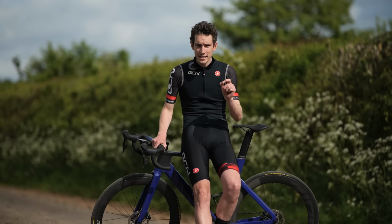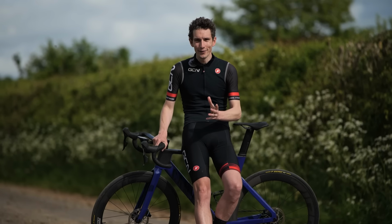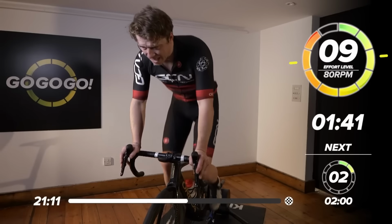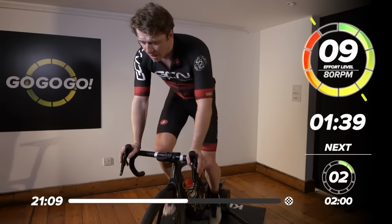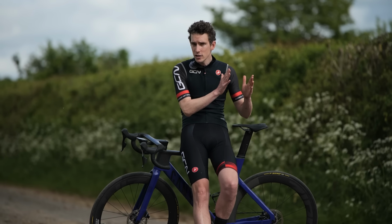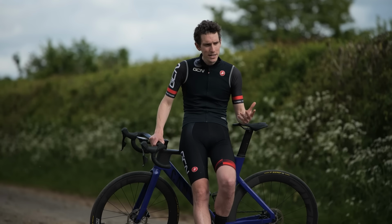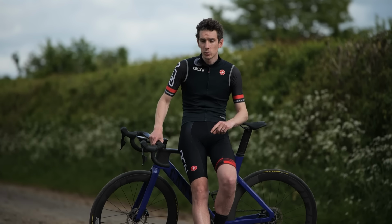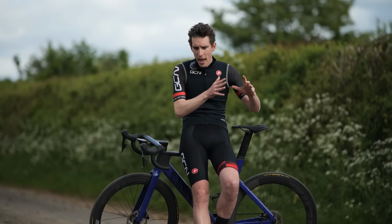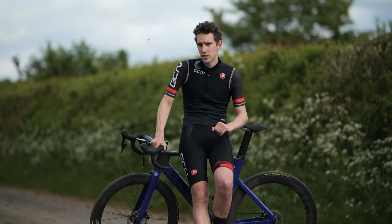Now, actual science has shown that people who do this type of session can spend twice as long at VO2 max intensity in a single workout compared to those that were doing either short or longer intervals. Which is weird, isn't it? But very cool. It comes back basically to what we were talking about earlier, with the emptier your turbo battery is, the faster it recharges.